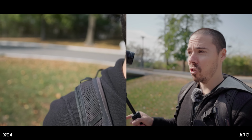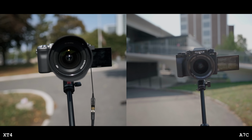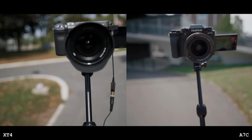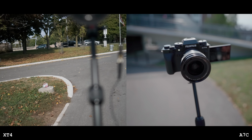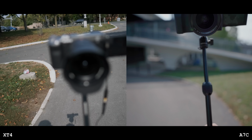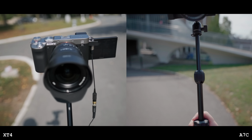Another Fuji advantage, it looks cooler. Oh, look at each other. Look at you. The Fuji's just a cooler looking system. How do I get it? Are you getting it? I can't see it. Whereas the Sony, are you good? Is the Fuji focusing on him?